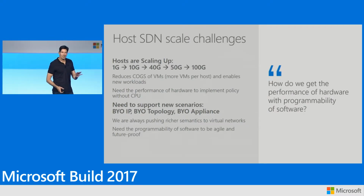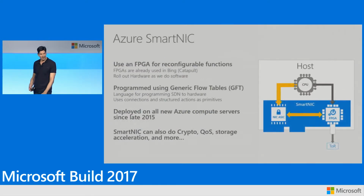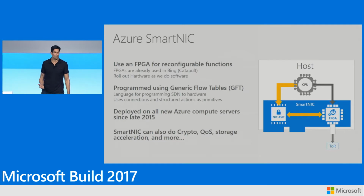So we looked at FPGAs and said, we can reprogram them to implement our software-defined networking stack and have the flexibility that as that stack evolves, we can just reprogram them. And so that's where SmartNIC was born. And like I said, back in 2015, we started to deploy FPGAs in preparation for us deploying SmartNIC software onto them.